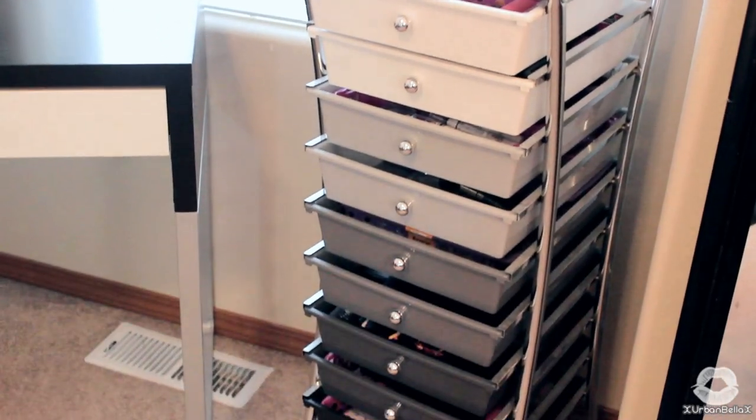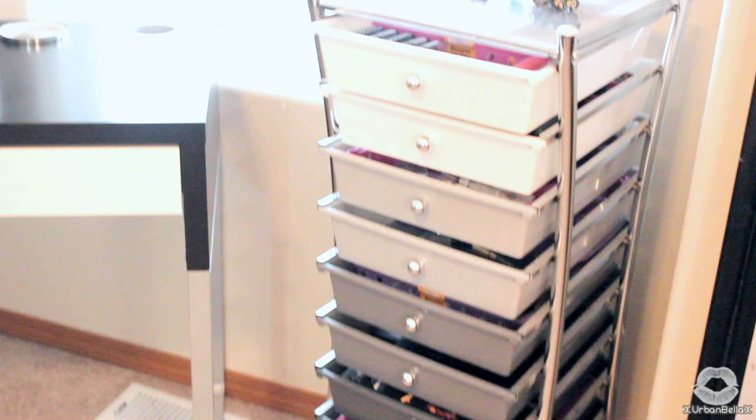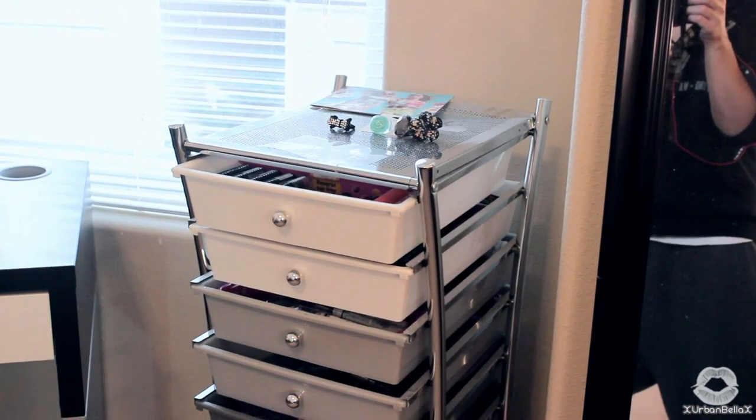Hey girl. This little contraption here is where I store and organize all of my makeup. I actually purchased this from Office Depot about 3 years ago. If you don't have an Office Depot near you, you can definitely try Amazon or eBay and places like that. It's a really good way to organize your makeup.